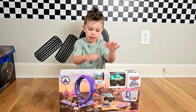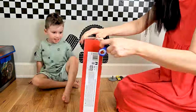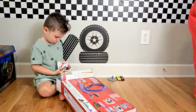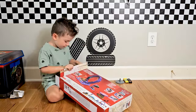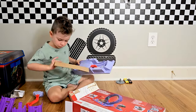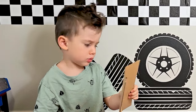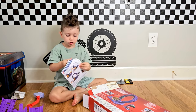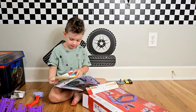Let's open it. Let's open it. Yep. Do you need help? Three barrels, Mommy. Three barrels? Okay, that's so cool. Why did they put that thing into the box? Yeah. I don't know. We should ask them. Does anybody know? No? Instructions and stickers.